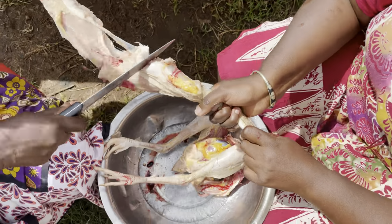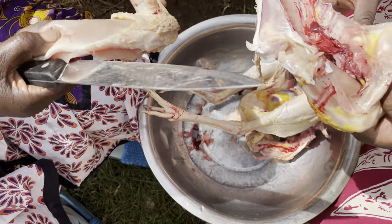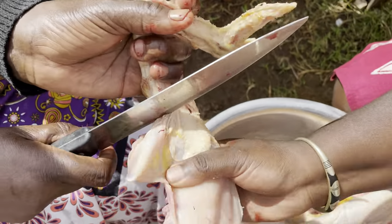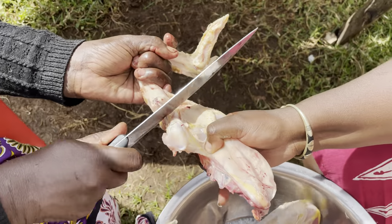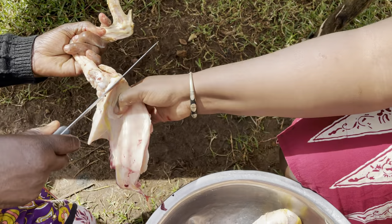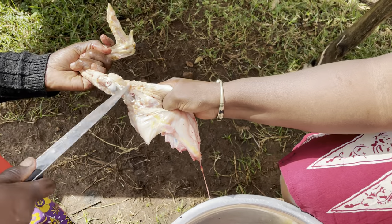This part is the breast. Which one? This. You have to cut it in. You can't just cut it like that. Why? In our custom. This is how we cut it.